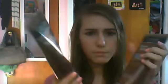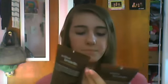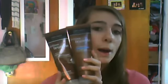Then, this is what I went to review. I got the John Frieda, this is my old bottle. John Frieda Brilliant Brunette Shine Relief Shampoo and Conditioner. This one says moisturizing, and this one says daily, so I don't know. But these are amazing. I use these every day, or every time I shower. They're just so good. They don't smell the best, I'm not gonna lie.